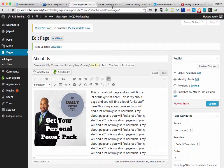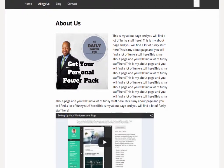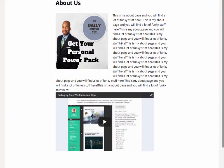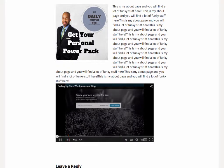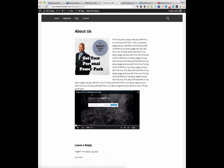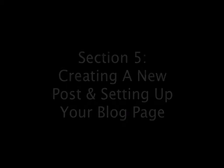And then what I'm going to do is go to the page that I've already opened so that I can see what this looks like. All right, so I've got information there. I've got my image, I've got my text, and I've got a video that's embedded right inside that page. Okay, so you can go ahead and copy that and do that with other pages that you add. It's just as easy as that to add content to a WordPress page. Next, we'll be looking at adding a post.